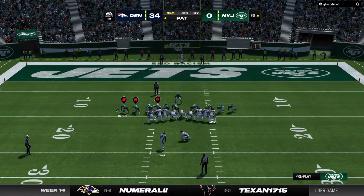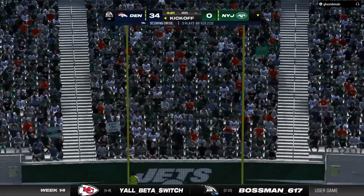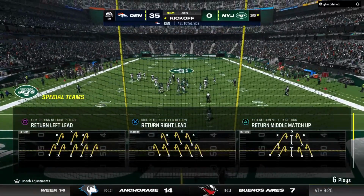York now for the extra point. And he's been a busy man. 5 for 5 now as he knocks another one through to extend the lead. 35, Jets, nothing.